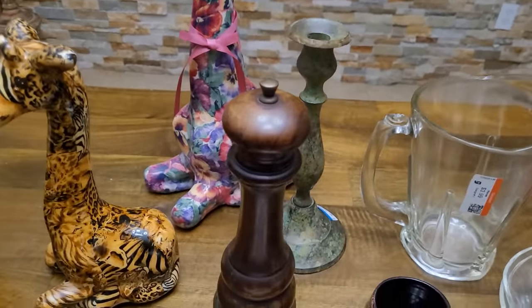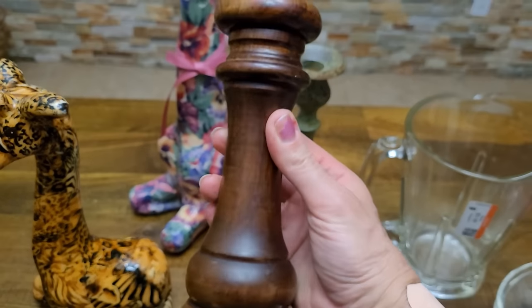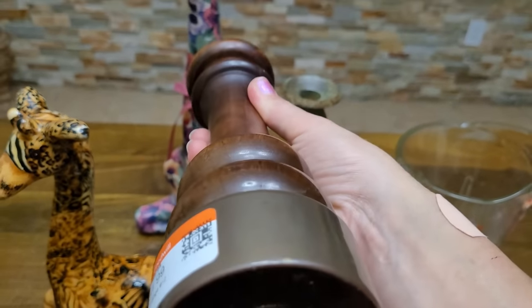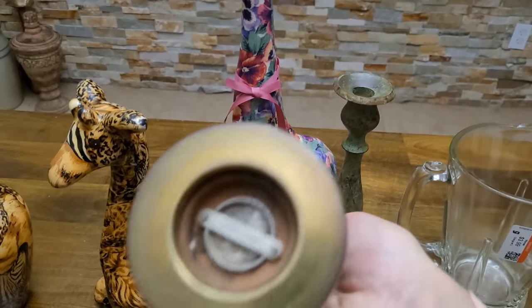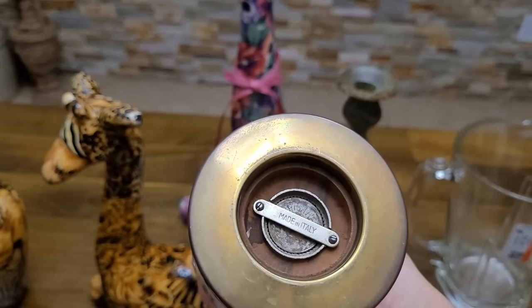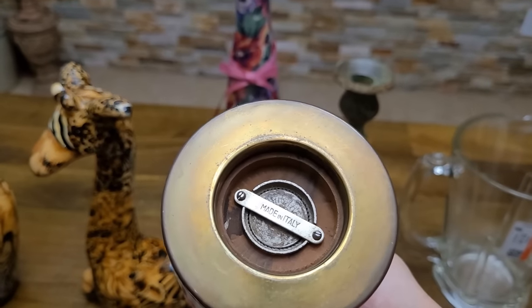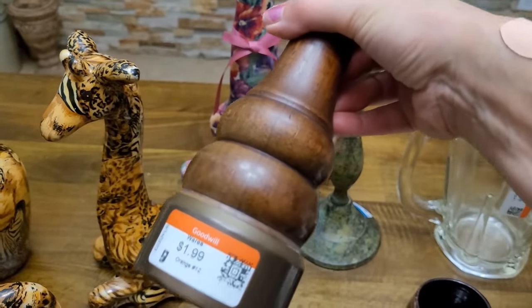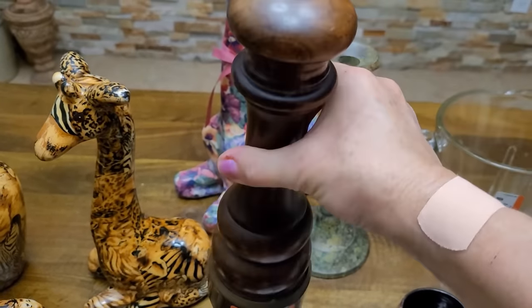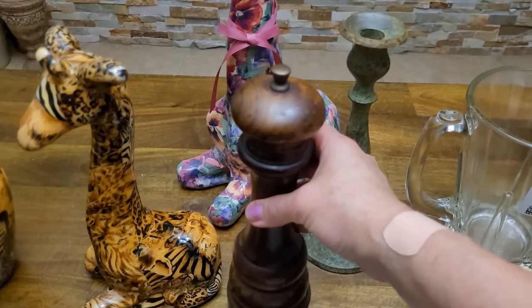Moving along, we have our beautiful wood peppermill. This is a vintage piece. It has a metal bottom. It's marked made in Italy. Bear's having a grumble on the floor over there. Made in Italy. I paid $2 on that, and I am going to ask $35.